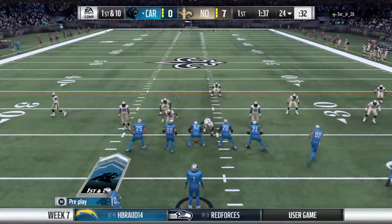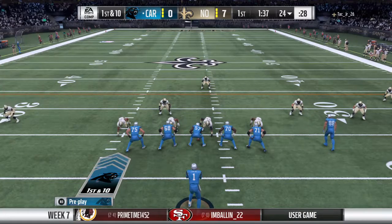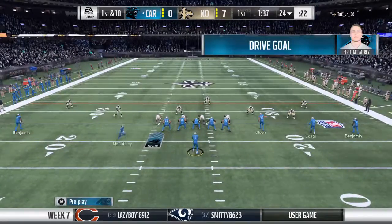Watch tight end. Everyone's got 4 down. Set. 180. Where's the mic? 53. Check 53. Let's get this ball back.